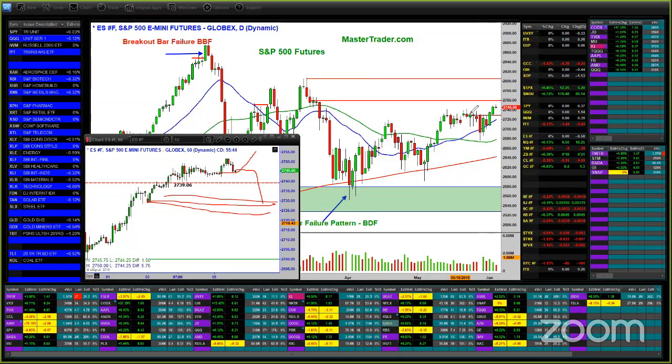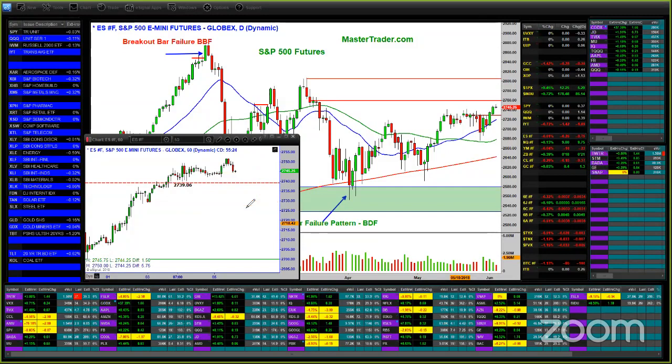We really need to see this thing ideally hold up in here. It just broke out. So I know it's up from here on the reversal and then the down day and then up and up. So we really don't want to see it pull back too much. We want to see it hold up and build support and continue to push higher.